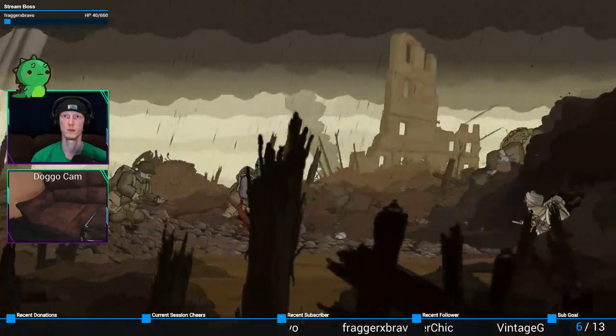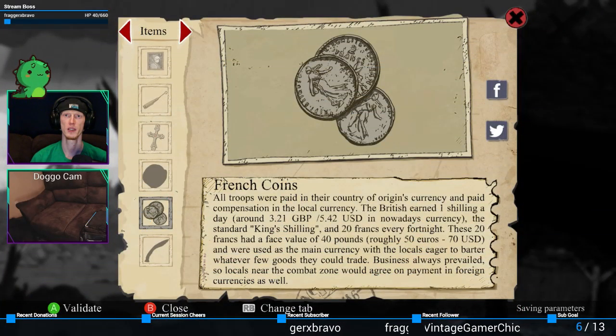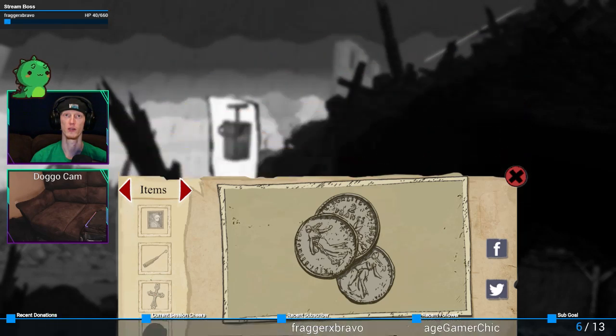Got coins. French coins. All troops were paid in their country of origin's currency and paid compensation in the local currency. The British earned 1 shilling a day, around 3.21 GBP, 5.42 USD nowadays currency. The standard king shilling and 20 francs every fortnight. These 20 francs were a face value of 40 pounds, roughly 50 euros, 70 USD, and were used in the main currency with the locals eager to barter whatever few goods they could trade. Business always prevailed, so locals near the combat zone would agree on payment in foreign currencies as well.